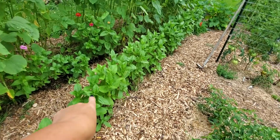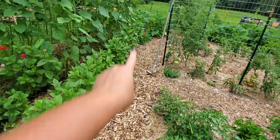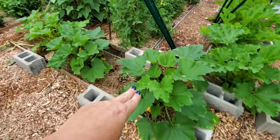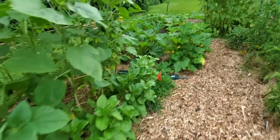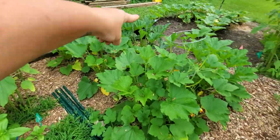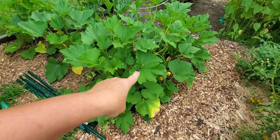These are zinnias as well, and then all of these are zinnias. And then the last part of our bed here is a little bit more squash and zucchini. And then we had a little bit more space over here, so I went ahead and plugged in 6 more squash plants over here. One of these is a vining variety, so I got to bring a trellis out here.